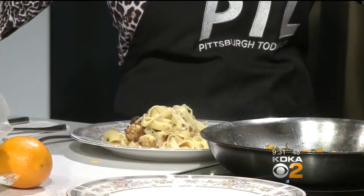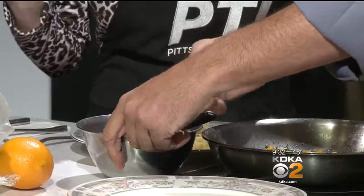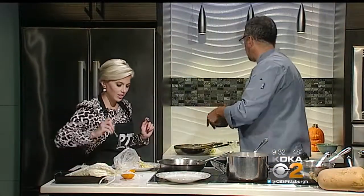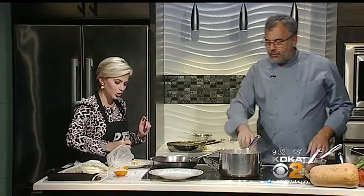Fork is down. So we've grated some Meyer lemon zest and a little Meyer lemon juice, and some sheep's milk ricotta. It's really nice. Ricotta is one of my favorite things. Ricotta and goat cheese, two of my favorites. So we're going to put a blob on there. Then what you're going to do is just smoosh it together. Smooshing away, Bill.